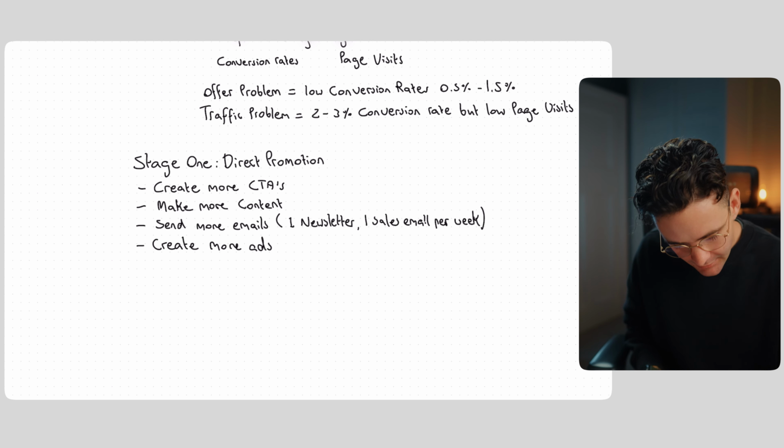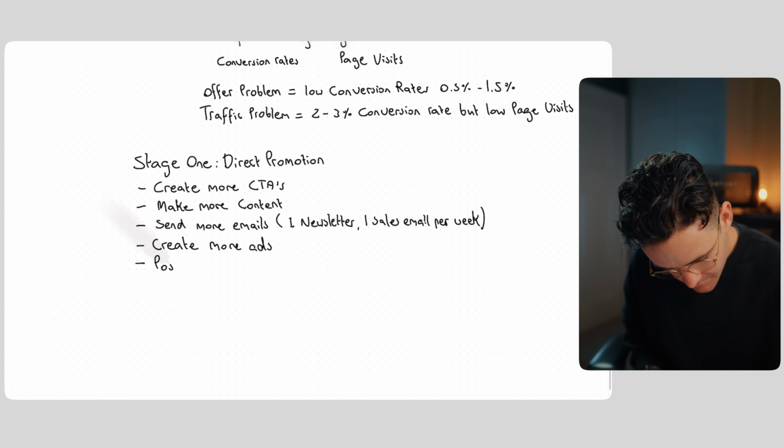Promote your own shit. And then the last one, again, really obvious, but post more stories.